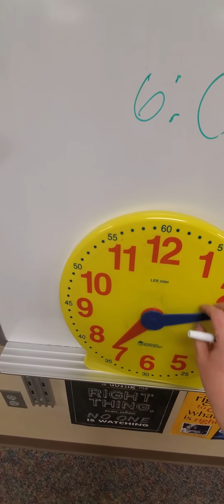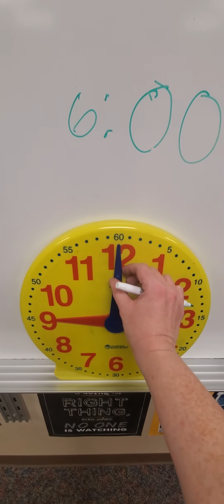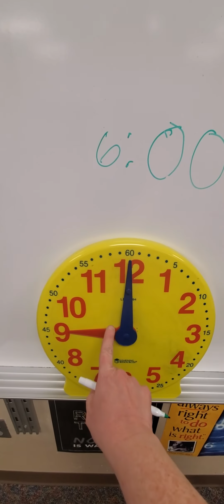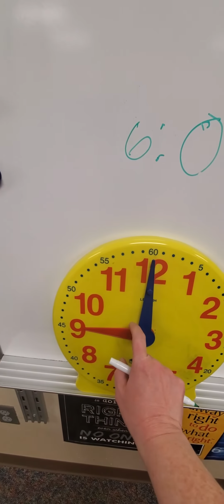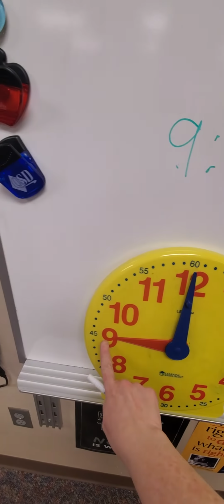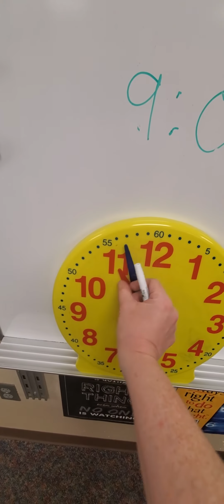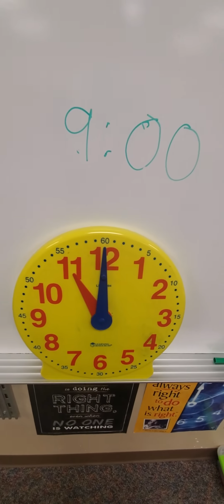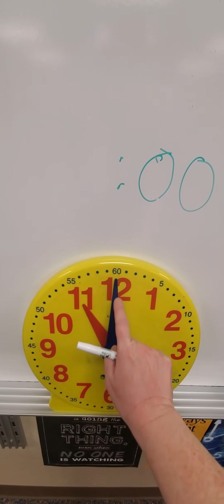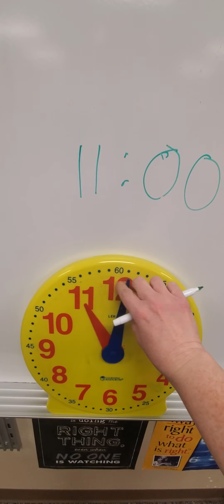Now I'm going to give you a different one. Tell me, what time is it now? Look at the hour hand. Here's where the minute hand is pointing. You are correct. I hope you said 9 o'clock. What time is it now? Did you say 11 o'clock? If you did, you're right.